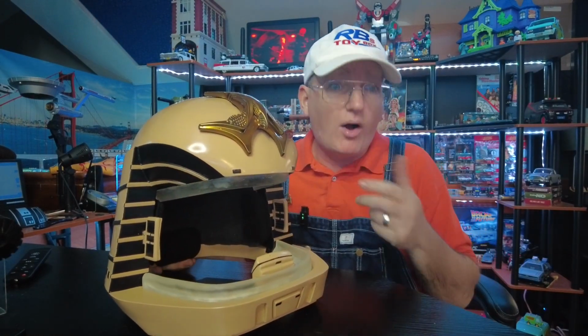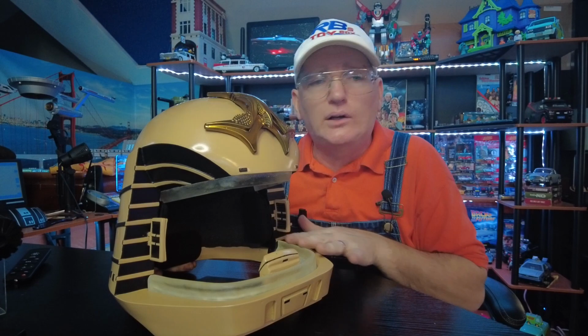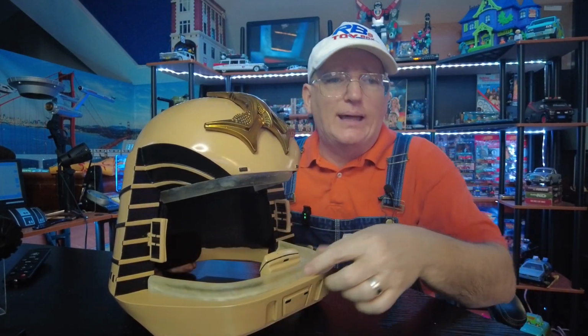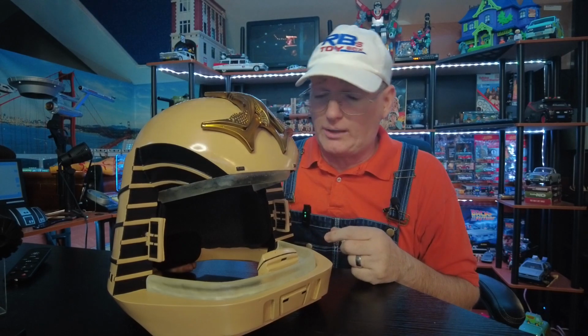Now, for example, on the studio produced one, this is a crystal clear acrylic that they put around here. His has a little bit of a foggy look to it. Almost a little bit of a yellow tint to it. That probably helps with the dispersion of the LEDs inside. Otherwise, they would be very stark.